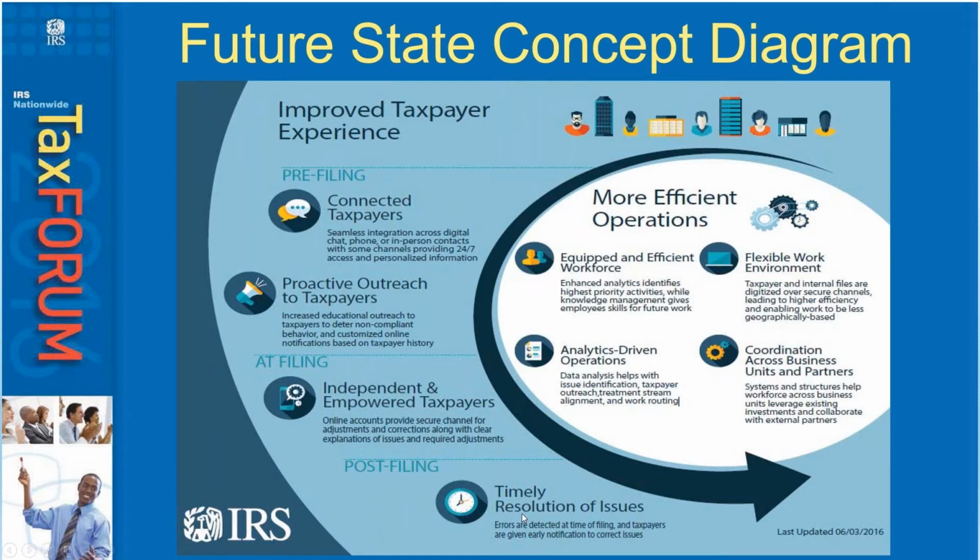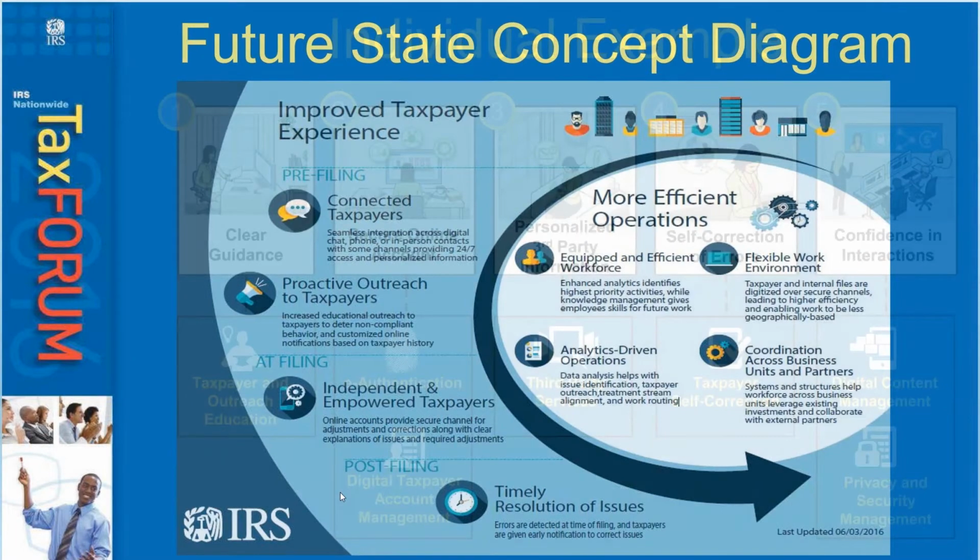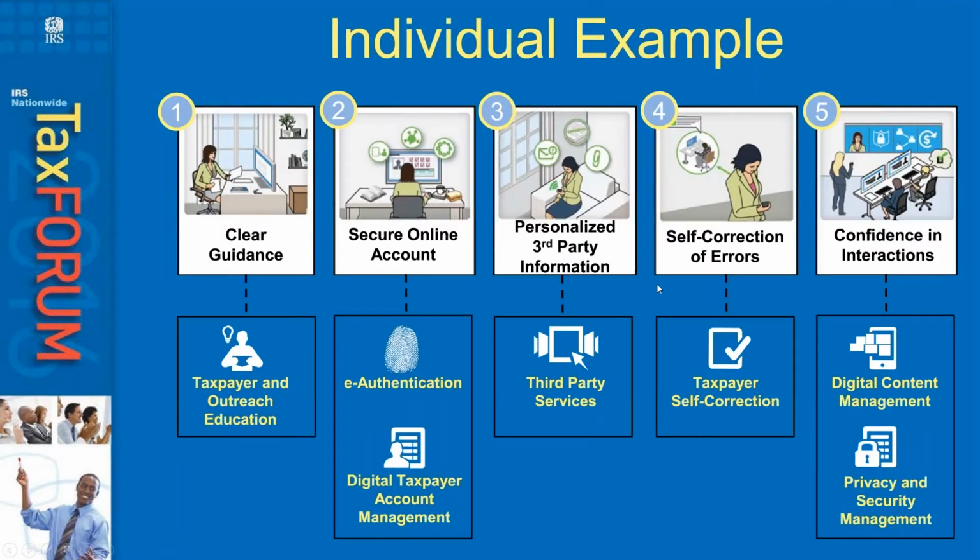Timely resolution of issues. Errors are detected at the time of filing, and taxpayers are given early notification to correct the issues. Well, for example, IRS currently hits the audit flag 6 months before they start looking at it and getting the audit going. So in essence, we already have people that are doing where the IRS sees themselves going to. One of the things, and I think I've got a slide in here from one of these presentations. What the IRS is talking about doing is this one, number 4, right?